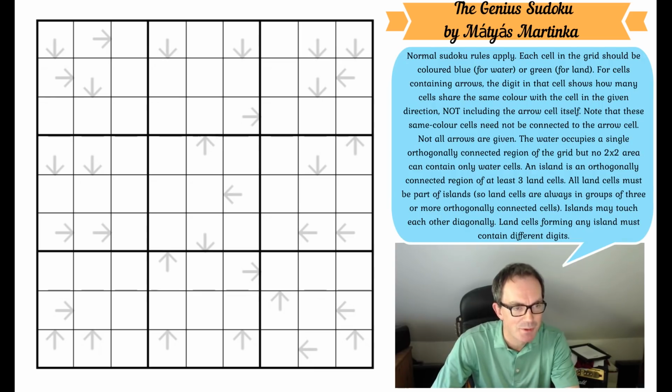So, normal Sudoku rules apply. Each cell in the grid should be coloured blue for water or green for land. For cells containing arrows, the digit in that cell shows how many cells share the same colour with the cell in the given direction, not including the arrow cell itself. Note that these same colour cells need not be connected to the arrow cell. Not all arrows are given.